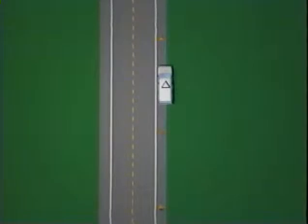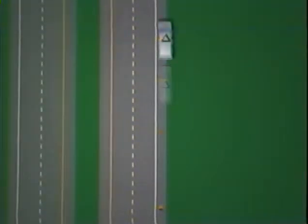One should be placed on the traffic side of the vehicle within 10 feet of the rear, one at a distance of 40 paces or approximately 100 feet to the rear of the vehicle, and one at a distance of 40 paces or about 100 feet in front of the vehicle.